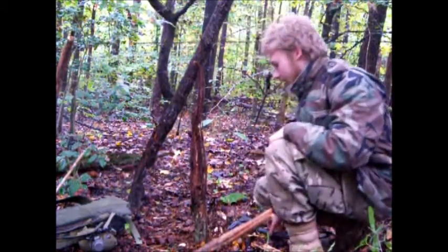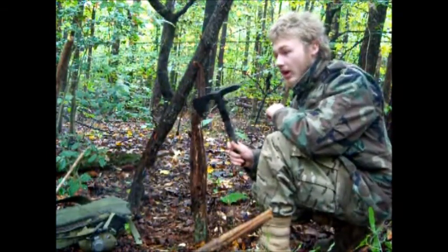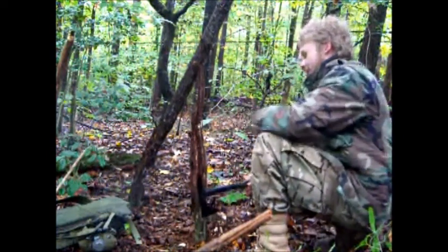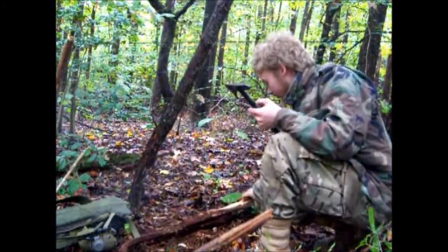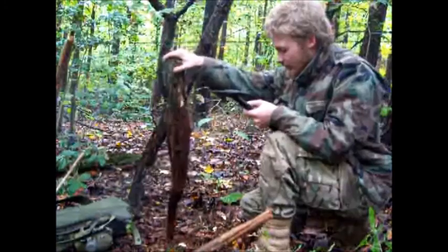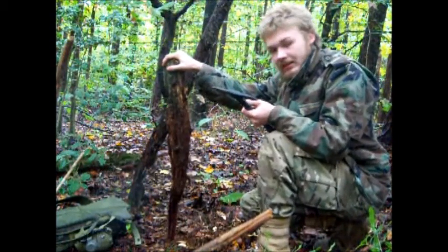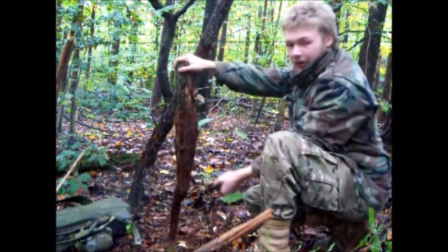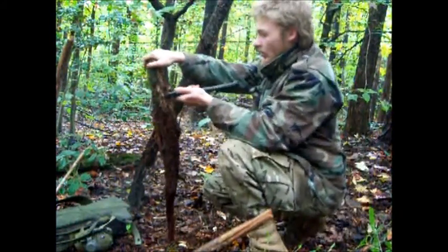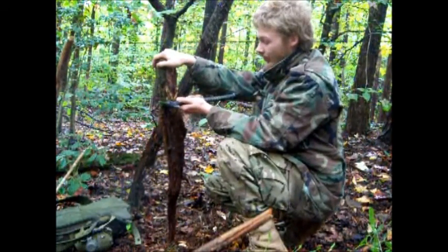Hey y'all, let me just say, I hit the jackpot in fatwood. I saw this stump right here sticking in the ground, just sitting up, and I kicked it and it wobbled. I pushed it down and it sunk. I pulled it up and all this came out. Now, keep in mind, only this much right here was sitting up.